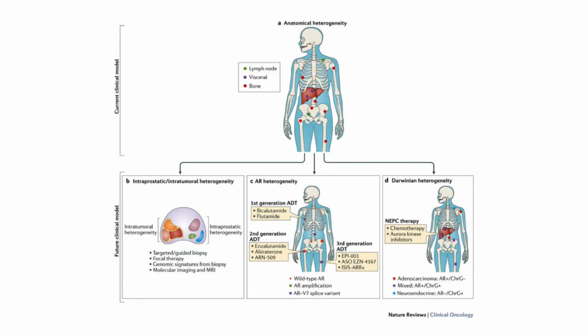And so this slide is to try and demonstrate what I was saying before. In the localized setting, on the bottom left-hand part of the figure, there is a lot of heterogeneity in localized disease. It's difficult to clearly define what is driving the disease into the metastatic state and which metastases are those that are driving the disease. So the gold standard to date looking at metastatic and CRPC disease from a genomic point of view was to do biopsies of metastases.